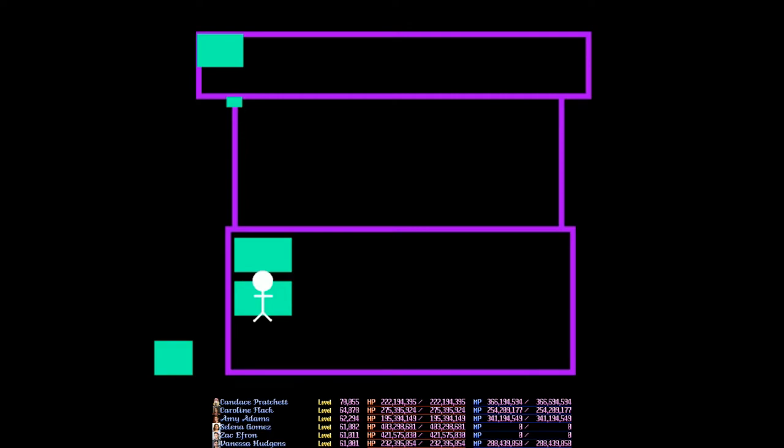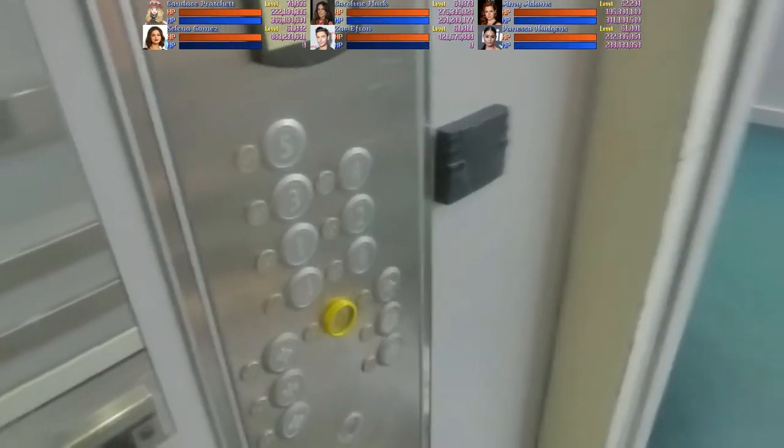This lift is sort of second generation era, sort of Konami monospace style cab, but with a more powerful third generation Ecodisc motor. It goes 1.5 meters a second. Let's ride it!